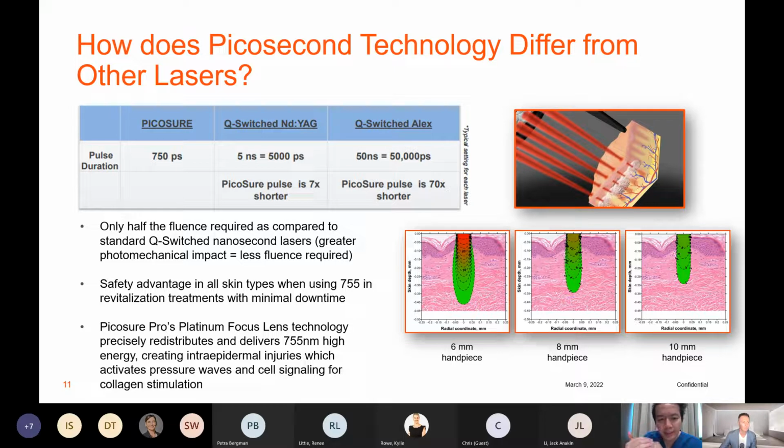And then if you look at the 755 nanometers, we have seen that it absorbs very little hemoglobin. So we do not expect a lot of downtime. And thirdly, and the last point, there is a patented focus lens technology that is able to deliver 20 times the energy in a fractionated mode where it spares about 60% of the skin. So we only deliver high energy to specific areas. And what this does is we want to create laser-induced optical breakdowns in the epidermis, where it will form new collagen.